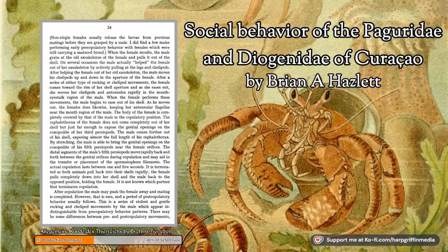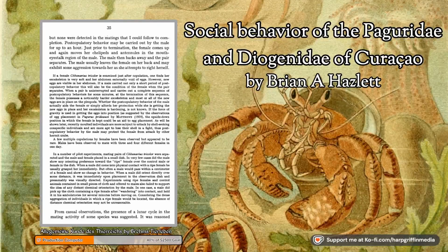After copulation, the male may push the female away and mating is completed. However, that is rare, and a period of post-copulatory behavior usually follows. This is a series of violent and gentle rocking and cheliped movements by the male which appear indistinguishable from pre-copulatory behavior patterns. There may be some differences between pre- and post-copulatory movements, but none were detected in the matings that I could follow to completion.